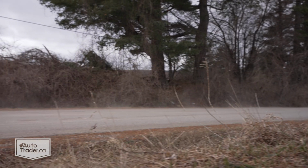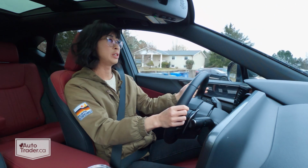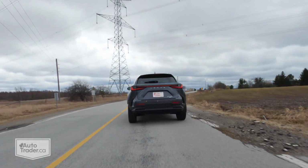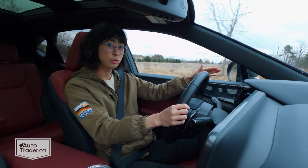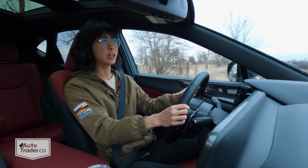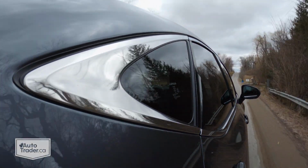So in general, I don't really have any complaints about the NX's driving dynamics. I actually really enjoy it. It is small and nimble. It takes corners really well. The suspension is set up so that it is not too crashy, and it feels very luxurious and smooth, which is what you want. The steering is also really well weighted. The car is very easy to maneuver, very easy to park. Visibility is great. So in general, no complaints there.